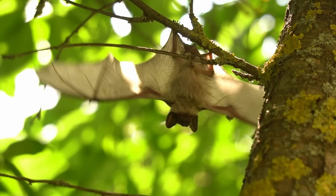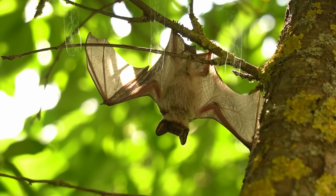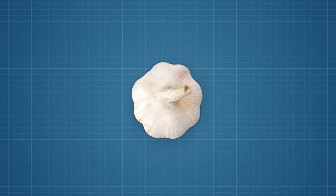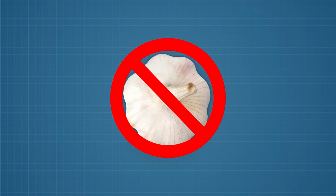In fact, real-life vampires actually do something like this already. Vampire bats have a compound in their saliva named Draculin. Draculin acts as an anticoagulant, stopping the blood from clotting. This makes the whole blood drinking process easier because things are staying nice and fluid in there. So really, from a purely scientific standpoint, garlic ain't saving anyone from being an unwitting blood donor.